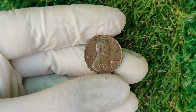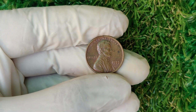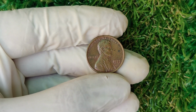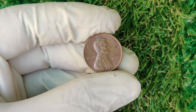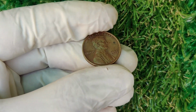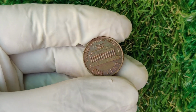To sum it up, the 1977 Lincoln penny is one of the most intriguing error coins in U.S. coinage history. A combination of minting mistakes and collector demand has made some of these pennies worth up to $1.6 million. While finding one of these million-dollar pennies is rare, it's always exciting to imagine that your spare change might hold a hidden treasure.